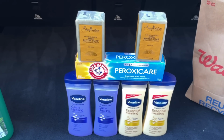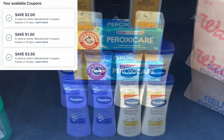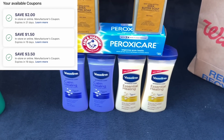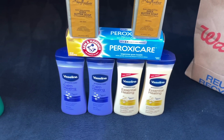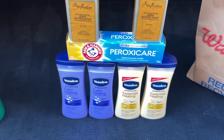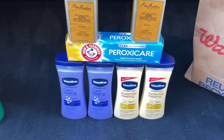I had 3 different digital coupons. I had a $2 off one, a $1.50 off one, and a $3.50 off of one. So that was $7 in digitals. So with that $7 in digitals, that brings you down to $6.47. Then you get back the $3 in Walgreens cash, making your final cost just $3.47 or 86 cents each.